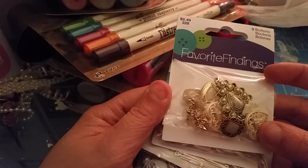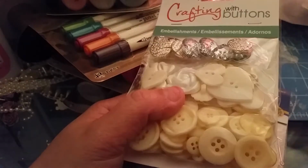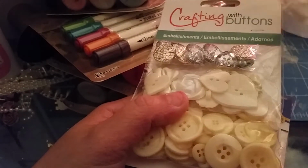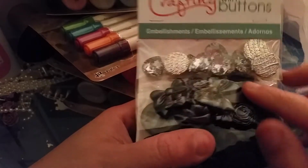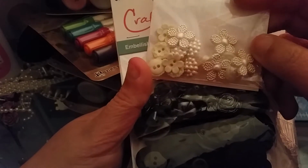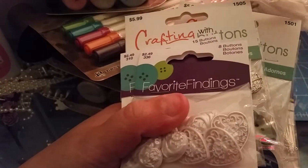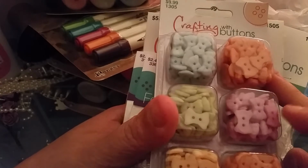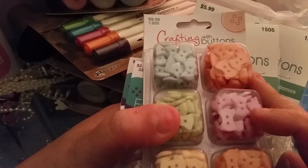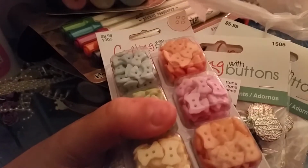I got these vintage style buttons. I got these same buttons but in cream. I also got them in like a black and gray. I got these little pearly buttons. I also got another bag of the hearts. Everybody's been showing these. These are the little bows, which are really cute with the girl stamps. And these were half off, plus 25% off of that.